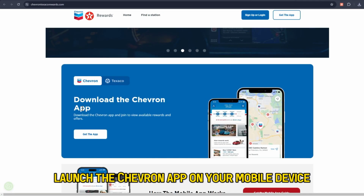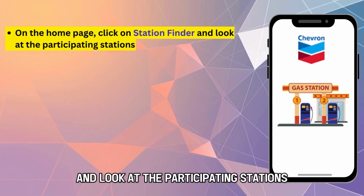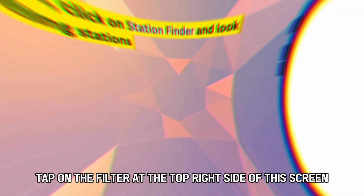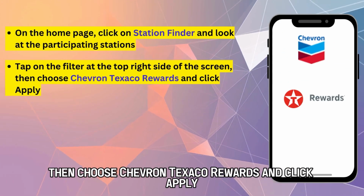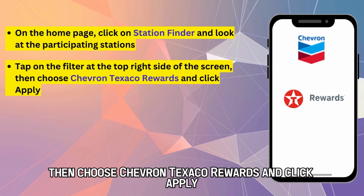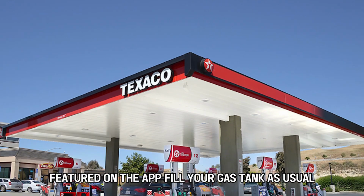Launch the Chevron app on your mobile device. On the homepage, click on Station Finder and look at the participating stations. Tap on the filter at the top right side of the screen, then choose Chevron Texaco Rewards and click Apply. Go to the most convenient gas station featured on the app.